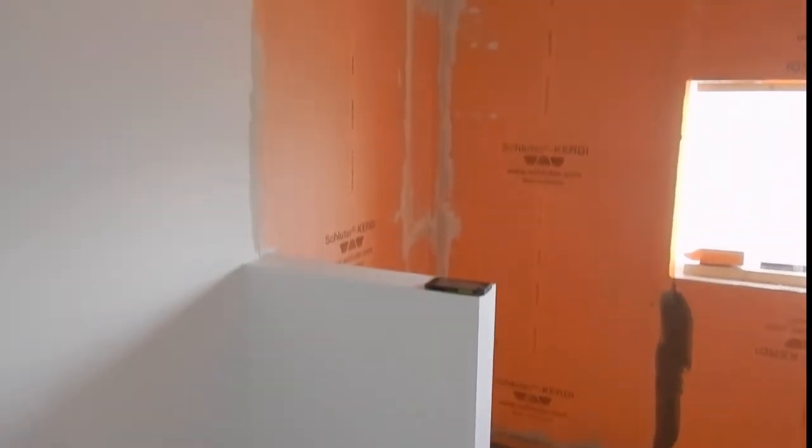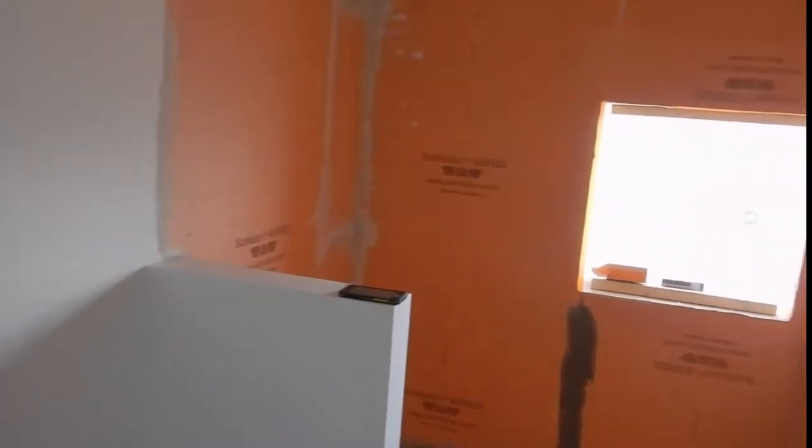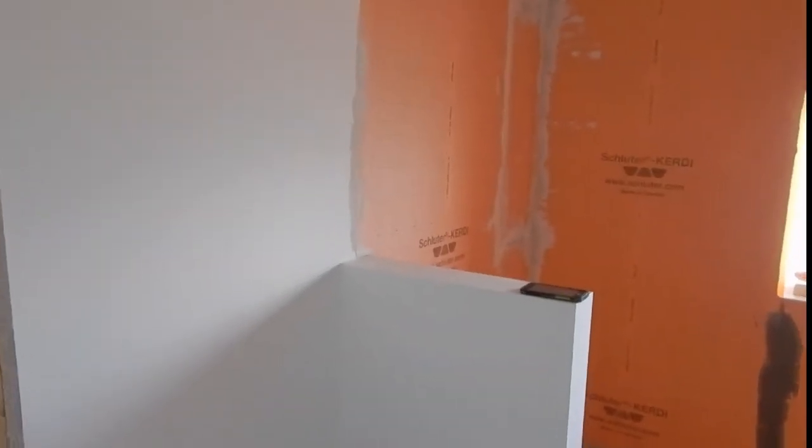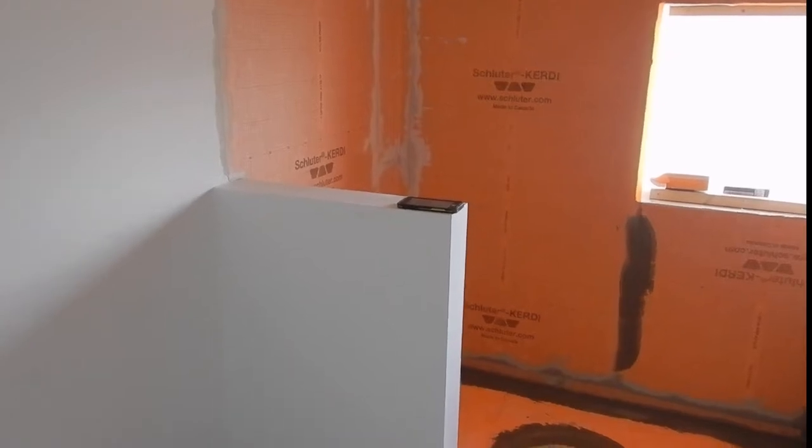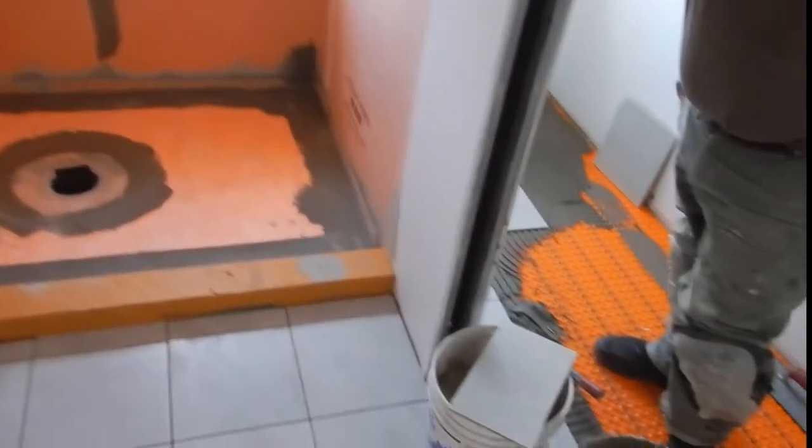Yeah, we're going to get soft. Yeah, just to let you know. But the grout's all power grout, so it's stronger, more stain resistant and stuff. Mm-hmm. So there's no worries in it. So yeah, it's just a matter of coming together now.